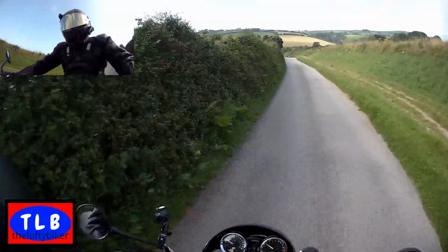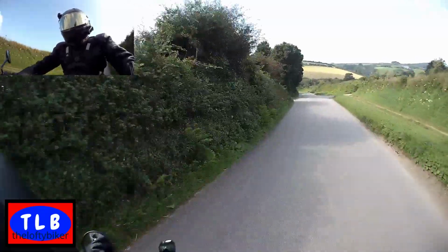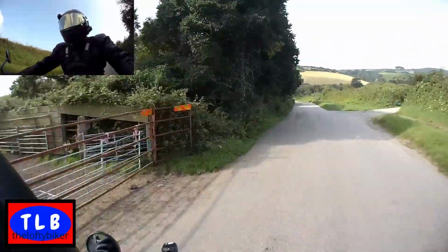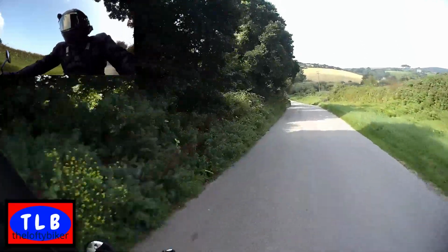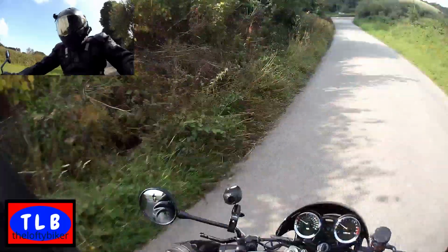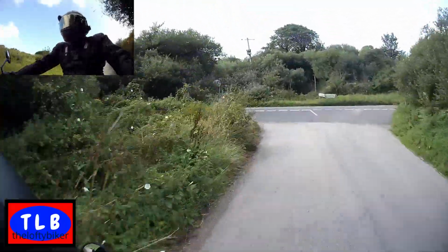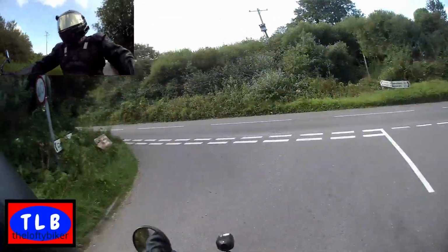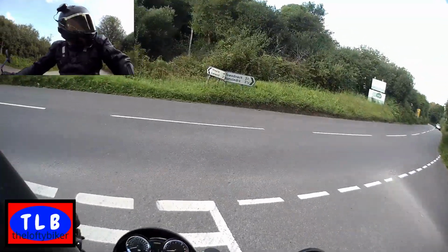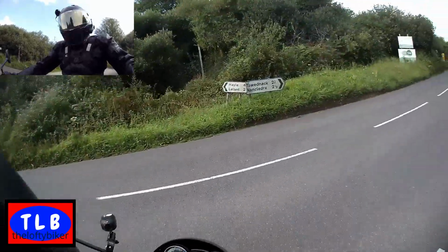Nice bike, quite good engine braking downhill, getting a bit of a pop and a burble off the pipe. It's quite smooth on and off the throttle downhill. We'll see what it's like when we're in a lower gear. So we'll take a right. He's turning, we're away.